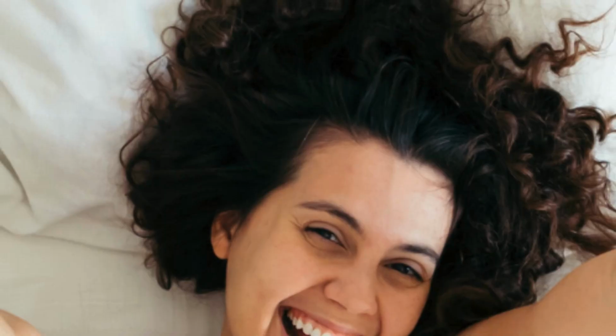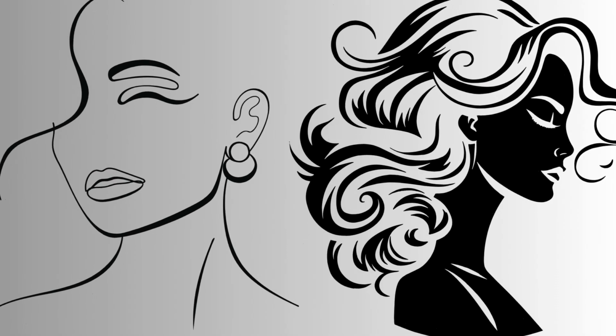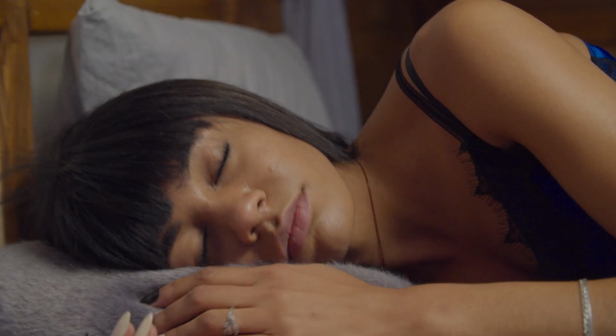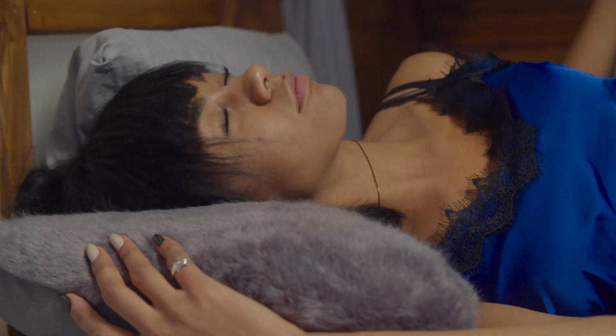Adequate sleep also helps to regulate hormones and reduce inflammation, leading to fewer breakouts and a more balanced complexion. Make sleep a non-negotiable part of your skincare routine and watch as your skin transforms from tired and lackluster to refreshed and radiant. Embrace the beauty of restful slumber and awaken to a complexion that's positively glowing.